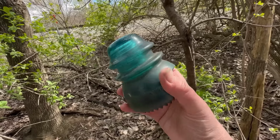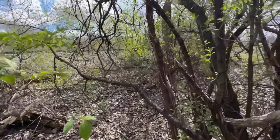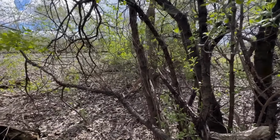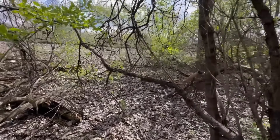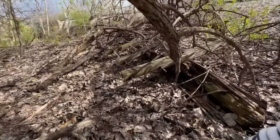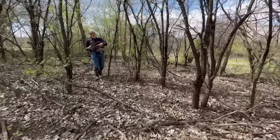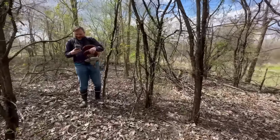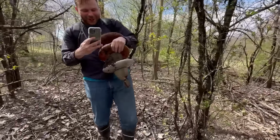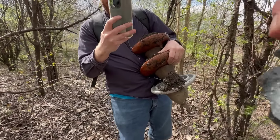Quite a nice colour, isn't it? Oh, there's another one over there. You want some insulators? Oh, you got an insulator. I've got some nice coloured ones here. They're broken, but oh my goodness, look at those. I thought I was going to show you some cool insulators, but look at those. Yeah, nice colour, aren't they?